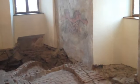And these frescoes were in what was the so-called daily room, so living room, kitchen, dining room.